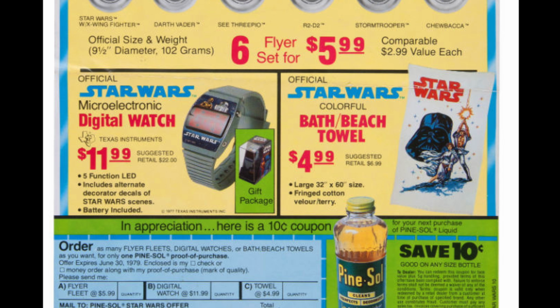And it had 5 LED features, including alternative decals of Star Wars scenes, and the battery was included. Now this was only $12 with a retail value of $22. What a steal right there. As you can see, there were 2 different ways to get the Star Wars Frisbee, the Star Wars flyer. Either buy them all outright for $6 or buy 2 bottles of Pine Sol.